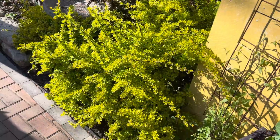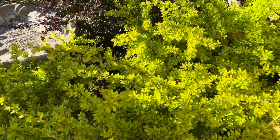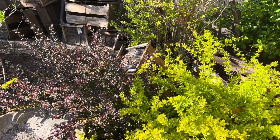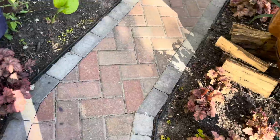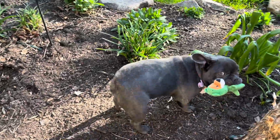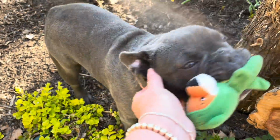All right, look at this. These barberries are gorgeous. Yeah, golden barberries. There's a color behind. Hey, there's a toy right below your feet, so be careful. Okay. Look at my baby, you guys. Oh, she's going away from me. Can you say hi? Come here, baby. Oh, you got your toy. You got your toy. You're so cute.